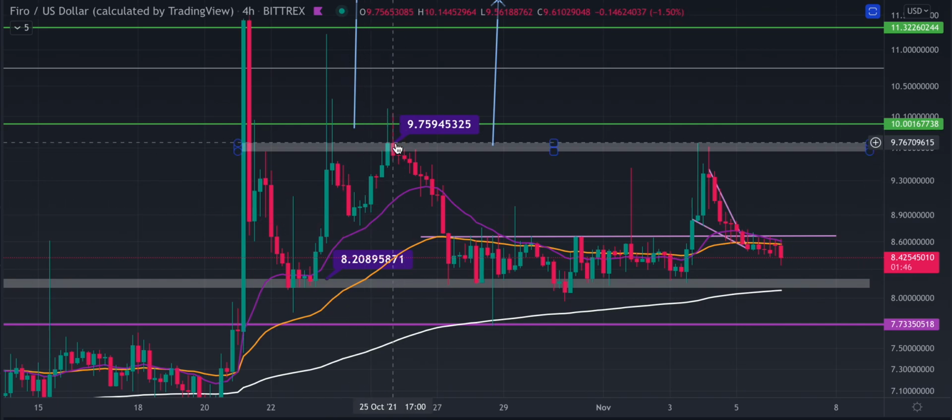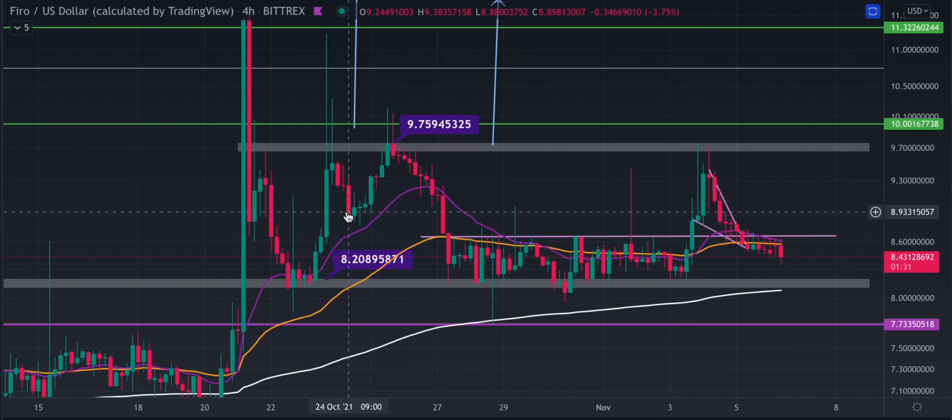So once you get to supply and you lose the EMAs, you go to demand. Once you hold demand, you should eventually go back to supply, which we did here. And when we get to supply and we fail to break above supply, then we drop back eventually to demand, unless we get held up by the EMAs like this.